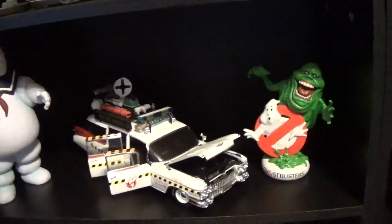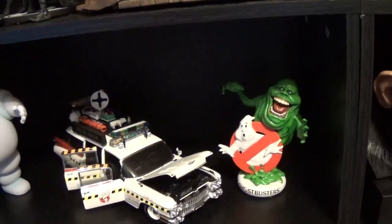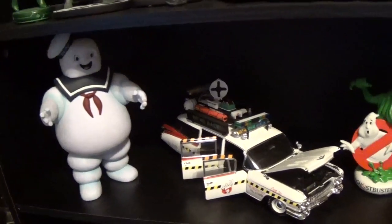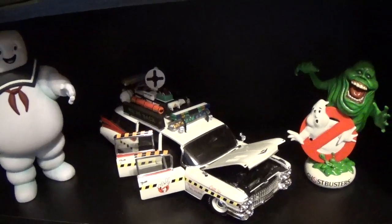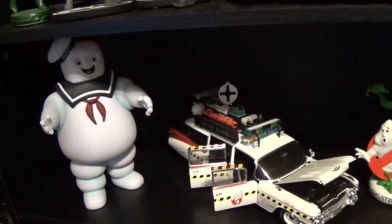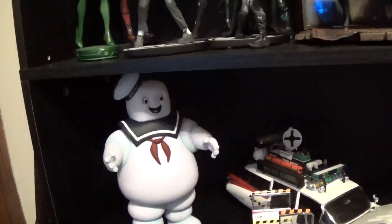But on the right hand side here you've got the Ghostbusters 30th Anniversary Collector Edition, and then you've got the Hot Wheels Collector Edition car. I wish that it lit up, but it does not. And then a Stay Puft Marshmallow Man.